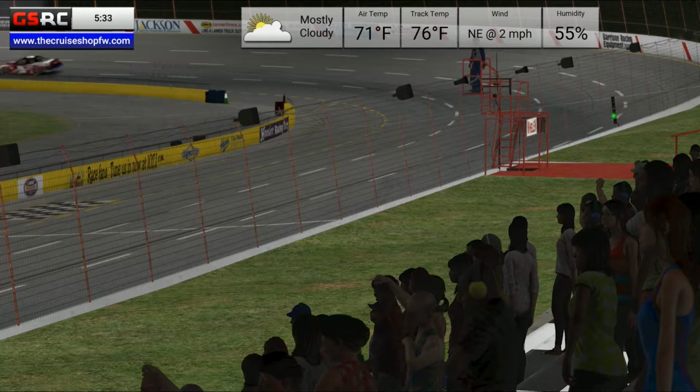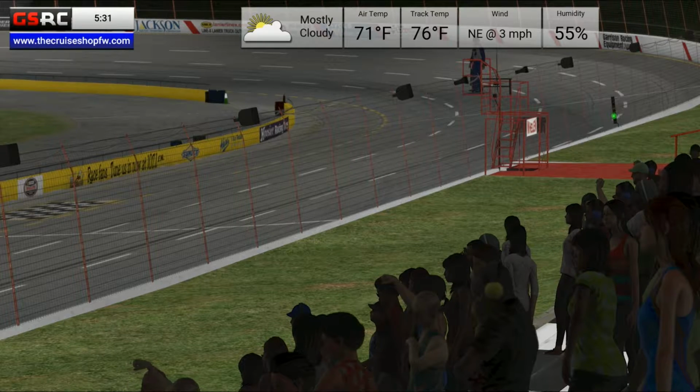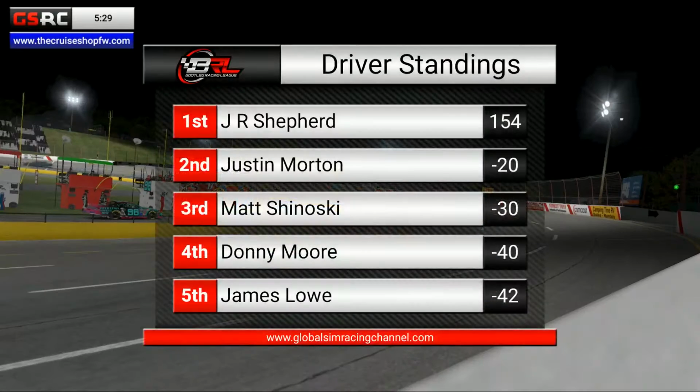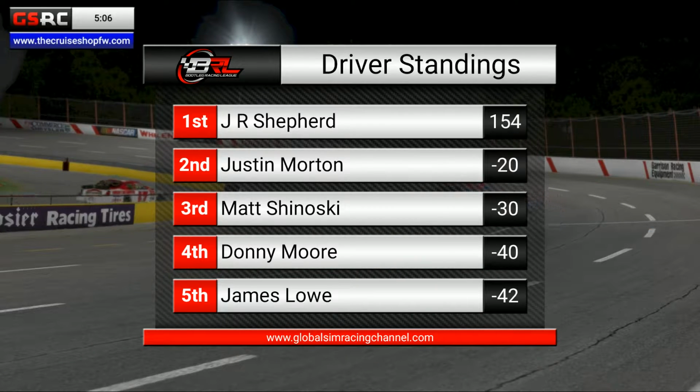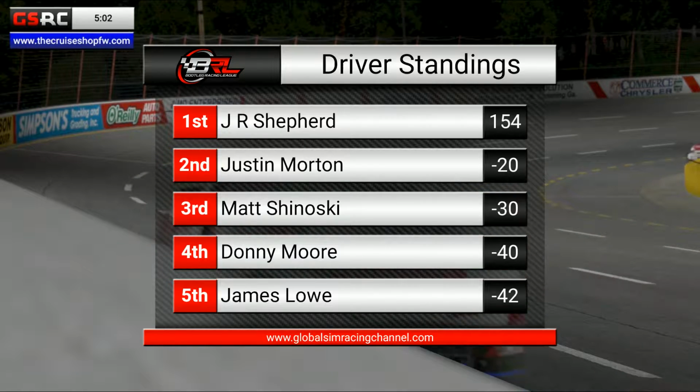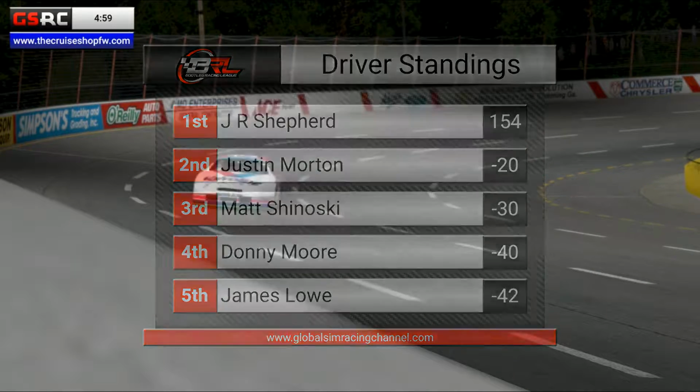Well, speaking of slick, let's take a look at our point standings for the season here. And J.R. Shepard is looking pretty slick atop the standings now, a 20-point advantage over our winner from last week, Justin Morton. So not out of the realm of possibilities that Morton could possibly break his way back into championship contention. Matt Shinosky and Donnie Moore are hanging in there as well. And James Lowe missed a race, lost some ground, but he's slowly clawing his way back in after a runner-up performance last season. So just 42 markers separating first to fifth. Still a pretty tight championship race with quite a few races remaining.